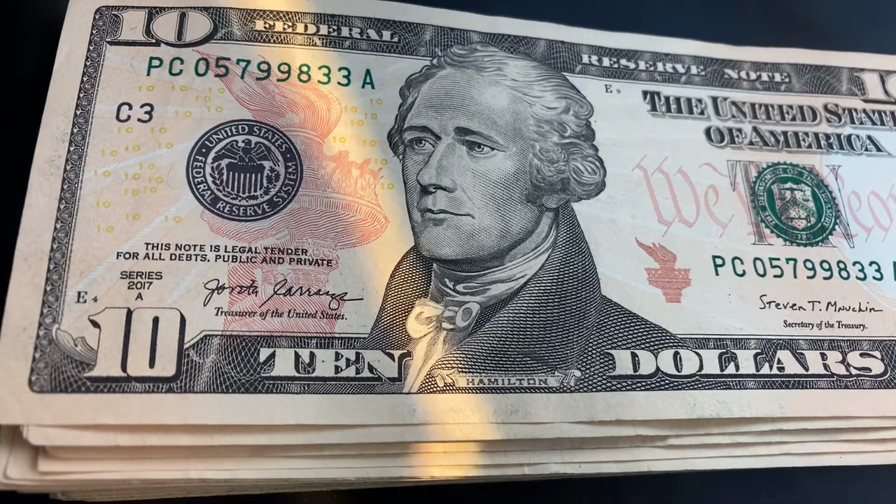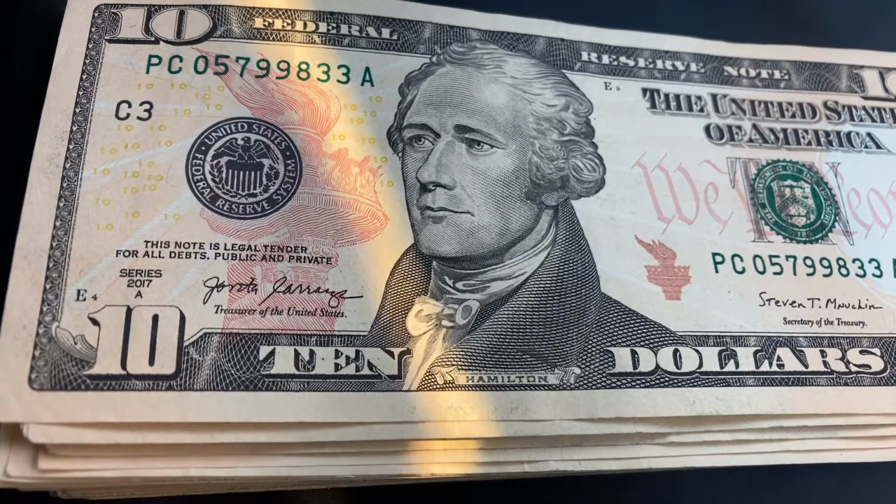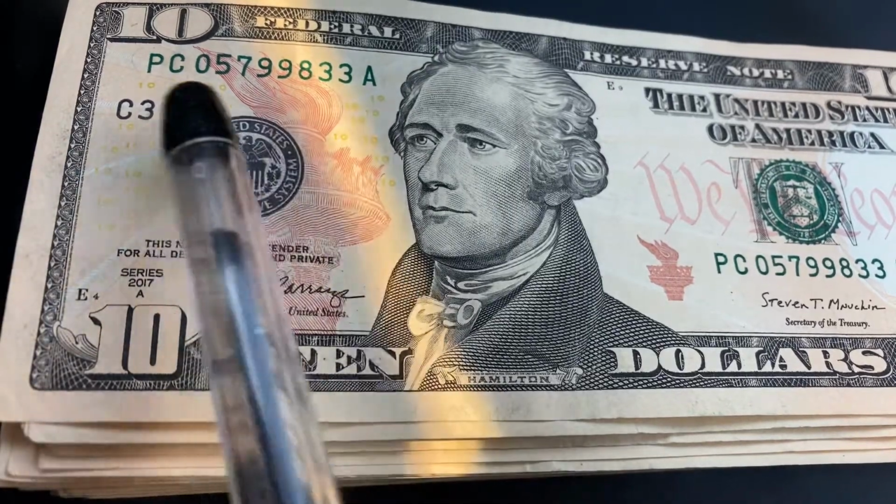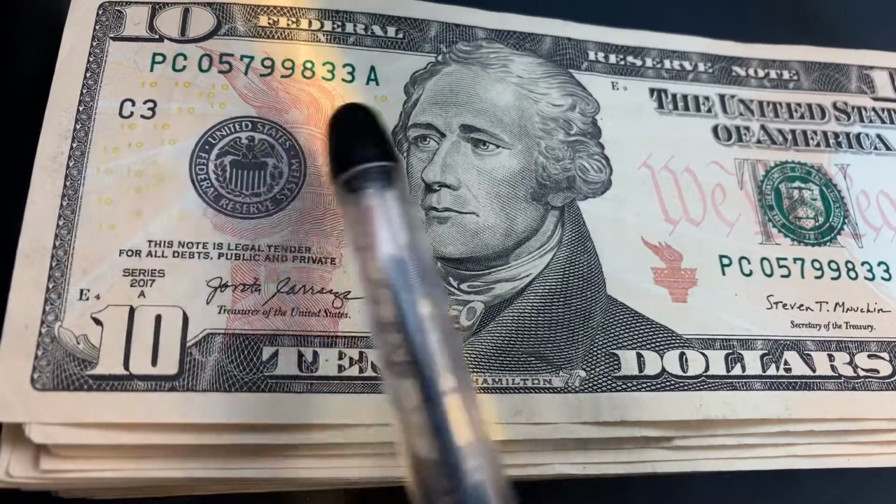So let's look through $500 and $10 bills together, focusing primarily on the serial numbers to see if we find any unique notes in this stack of beautiful $10 bills.